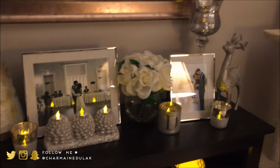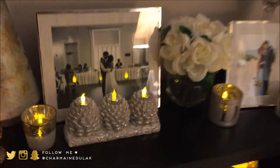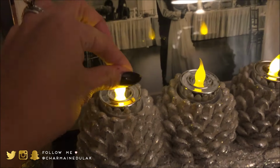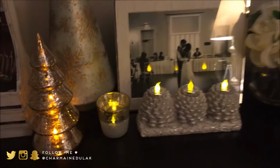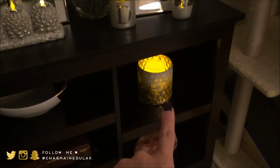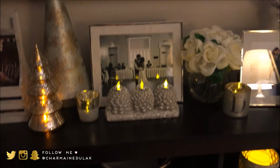Have all these little candle things lit up. Got them from like Michael's, they're just like that. But they're really cheap. And then I have one fake candle right there too. And that's what that looks like. Not much on there.